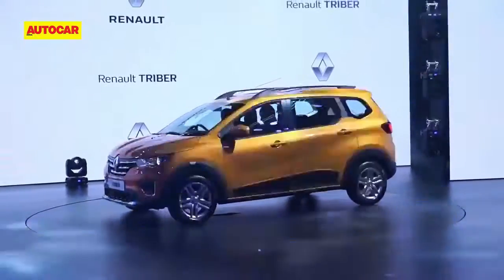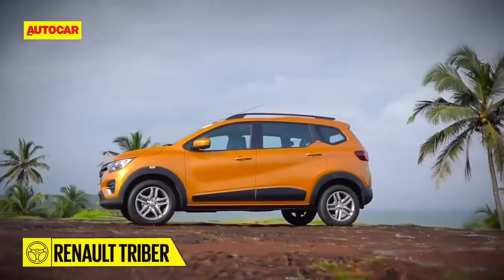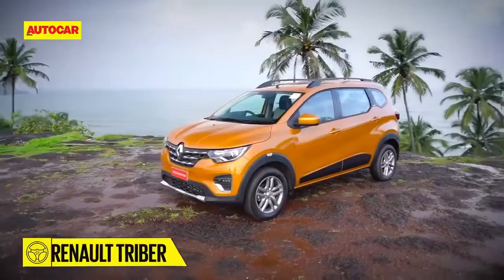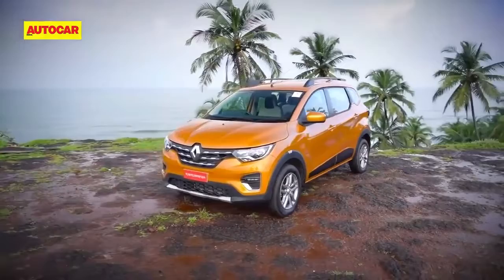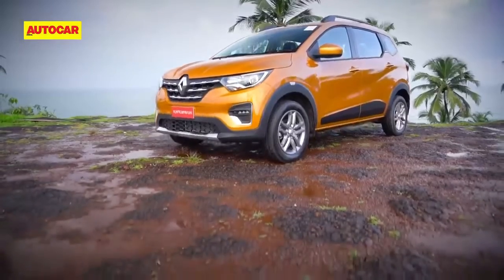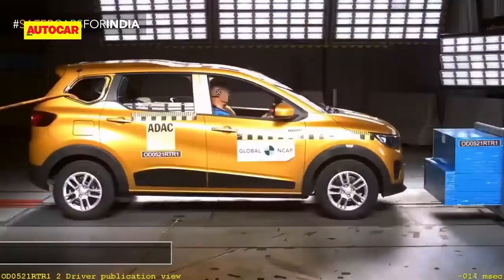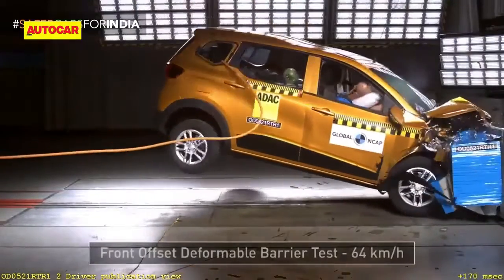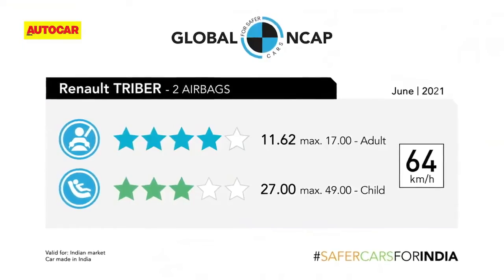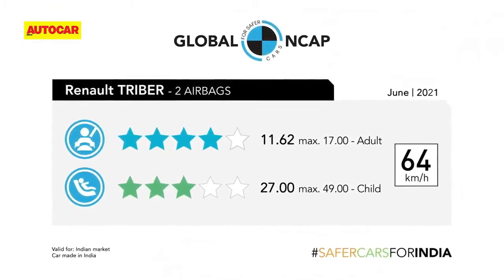Since its launch in 2019, the Renault Triber has won itself a fan following, offering MPV versatility for small car money. There's a new inclusion to the list of reasons to be interested in the clever sub-4 meter 7-seater, and that's safety. Vehicle safety watchdog Global NCAP has just revealed the Triber's crash test results, and the news is good. The Triber was rated a commendable 4 stars in adult occupant protection and 3 stars for child occupant protection.